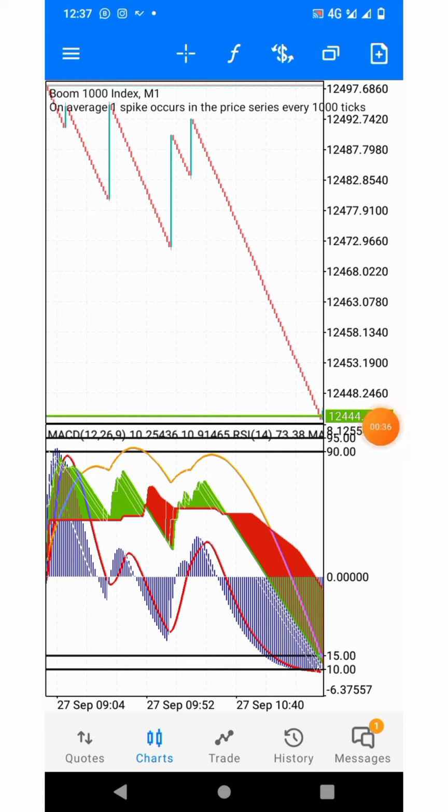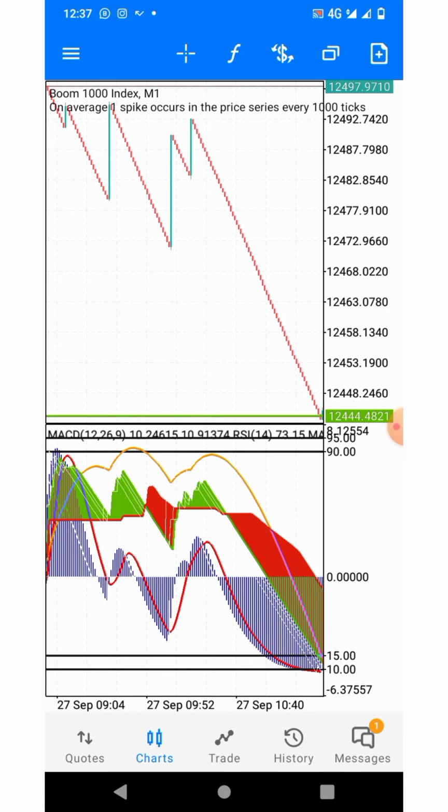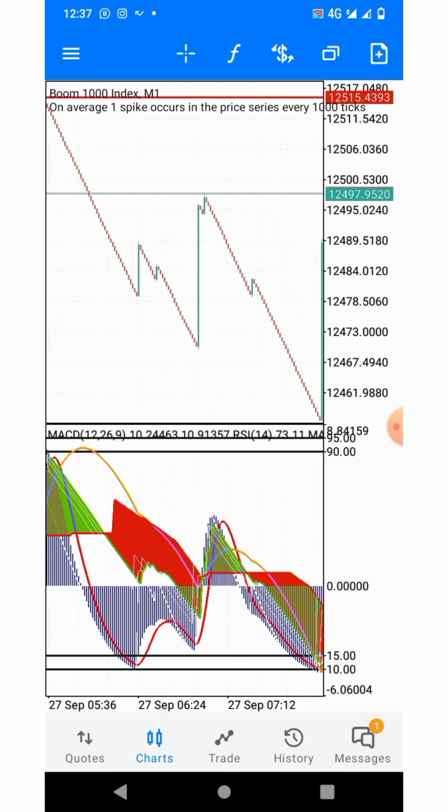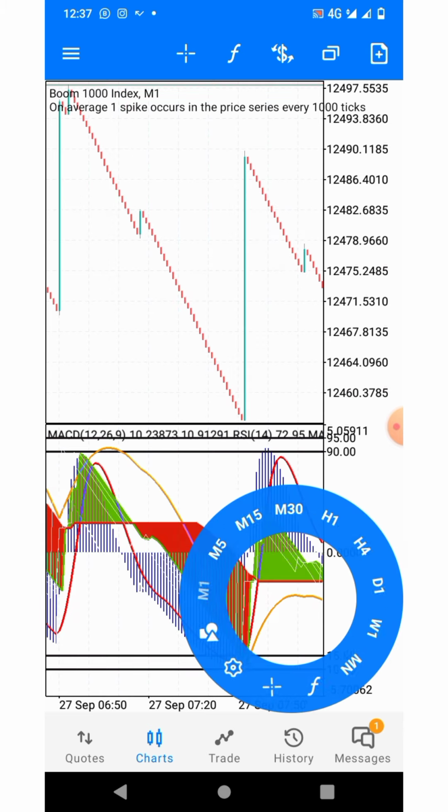All right. So based on that, look at this area, guys. Whenever it touches our buy zone, you can buy, and you can also sell when it touches the sell zone and changes color, like we are seeing in the previous strategy, guys.